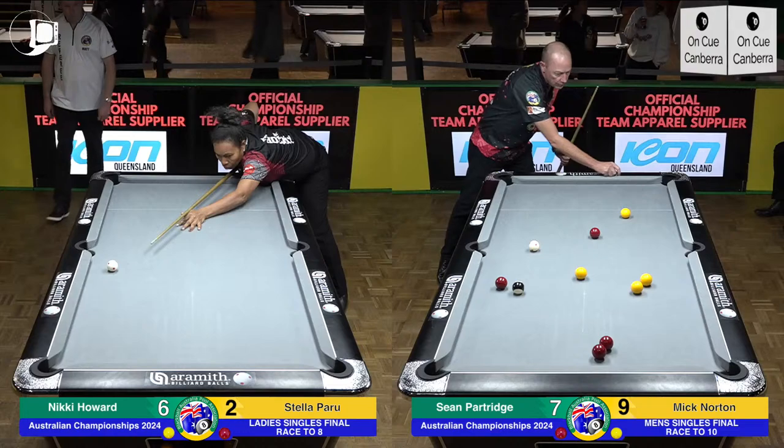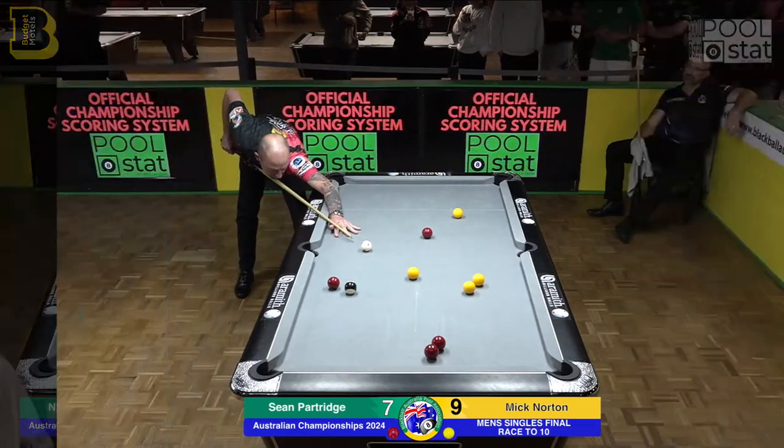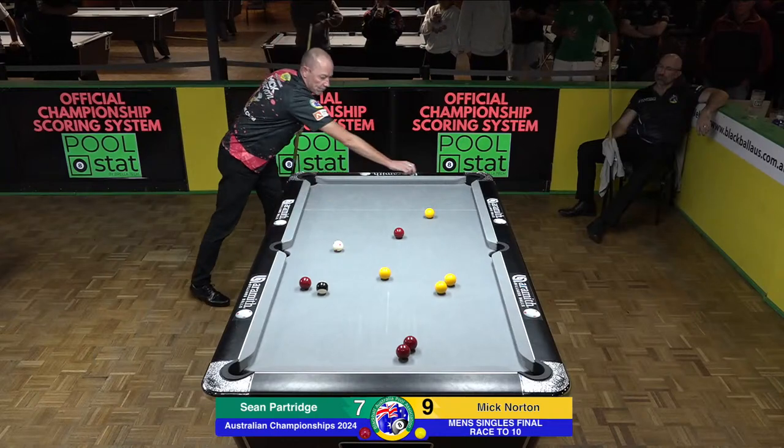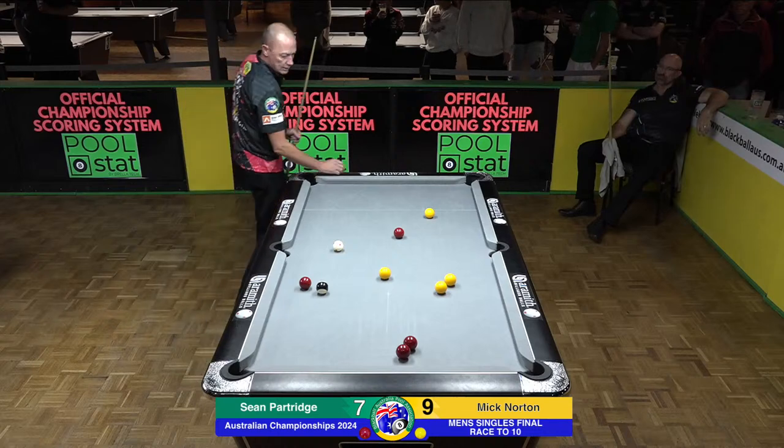Great block. That's a great block there. Straight into the middle. And see, she's happy with herself on that. Brilliant shot. And Mick here is now massive favourite to get these balls.